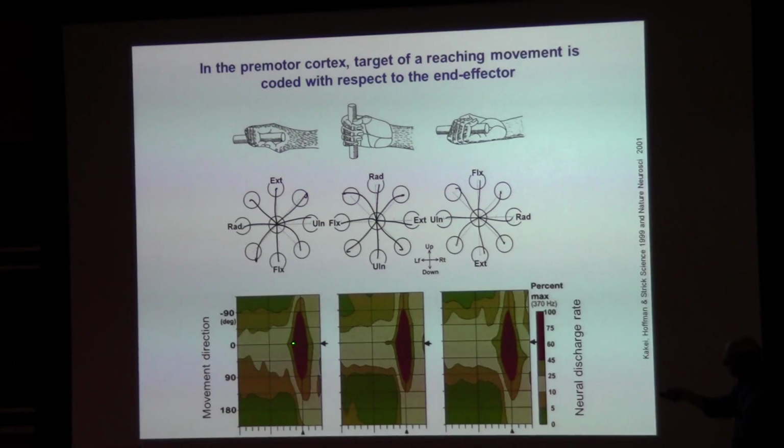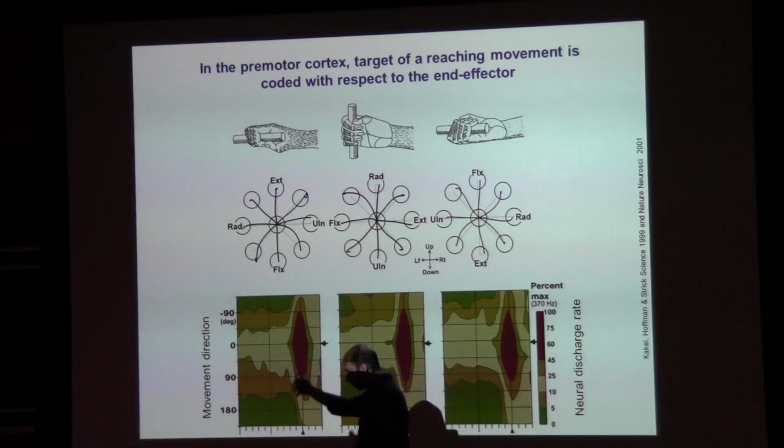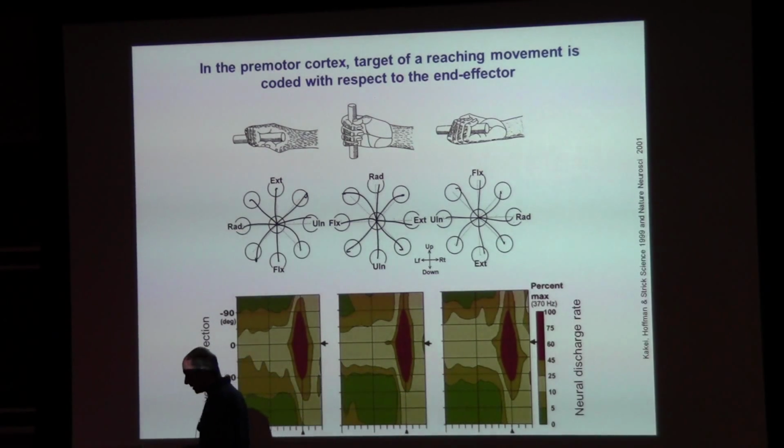And what you notice is that that movement always produces the greatest activity. It's always towards 0 degrees, regardless of whether the arm is in this configuration or that configuration. So in all three configurations, that cell is firing for a movement of the cursor to the right, not the muscles that need to be activated. So this is encoding the motion that needs to take place with respect to this extrinsic space, this external space, motion of the cursor, not the muscles that need to move the arm.